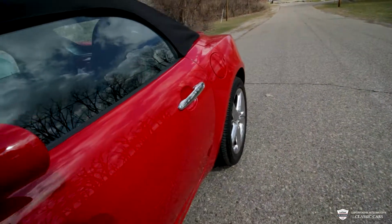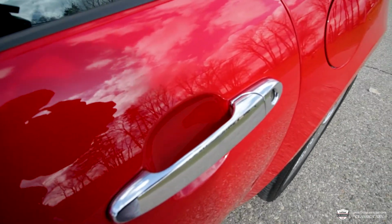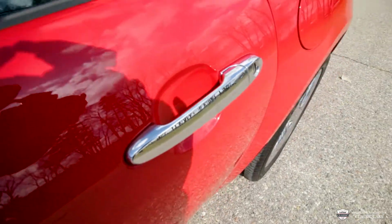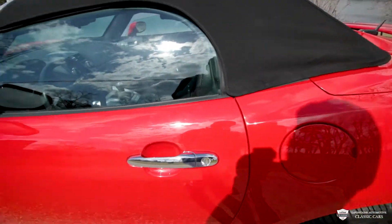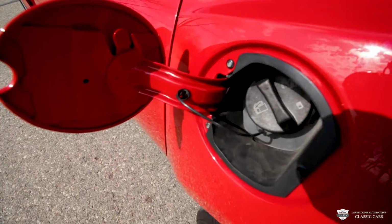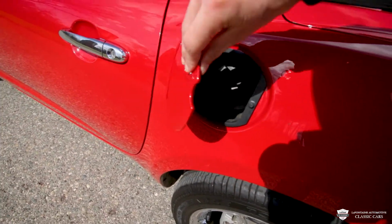So, over here down the driver's side, we'll take a look at this paint. Very good condition. Even this door handle, chrome on it is in good condition. There's not a bunch of claw marks behind it either. I don't know if my camera will pick that up for you, but it's all very nice. Gas cap inside of here looks like an 8,000 mile gas cap to me.